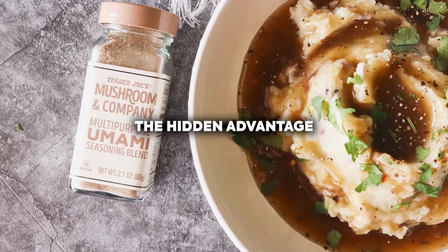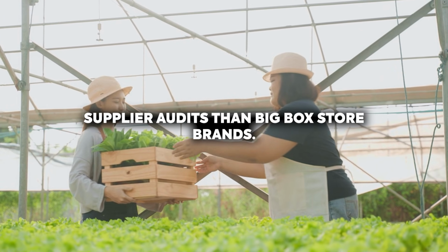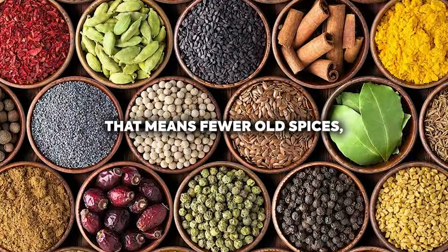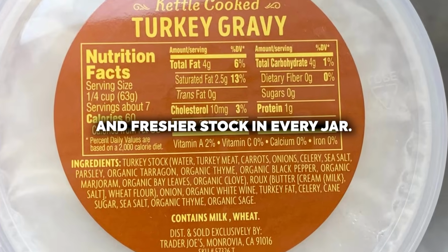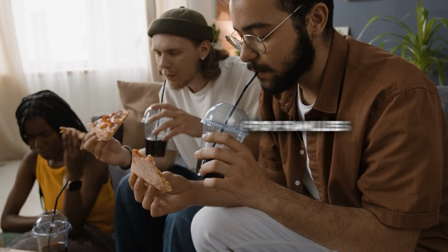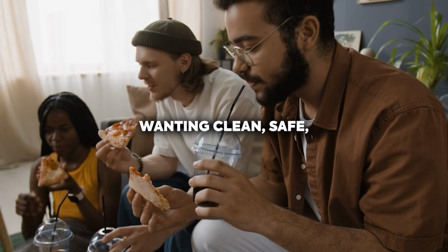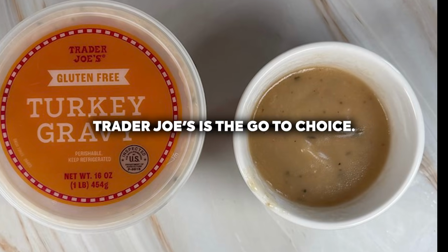The hidden advantage? Trader Joe's maintains tighter supplier audits than big box store brands. That means fewer old spices, fewer processing shortcuts, and fresher stock in every jar. They prioritize quality over racing to the lowest price point. For families wanting clean, safe, real-tasting gravy without premium pricing, Trader Joe's is the go-to choice.